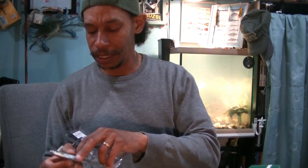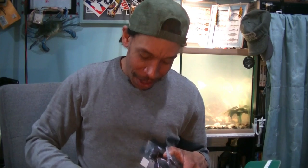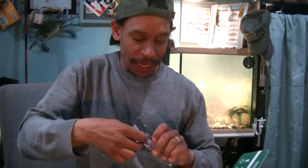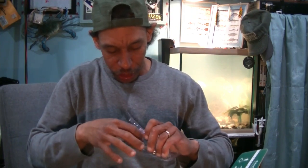Now I got to get this thing back in here without stabbing every part of my body. Ay, ay, ay, ay, ay. That hurt. Super, super sharp hooks. SavageGear, excellent job on the hooks, FYI. Sometimes it's a little bit too excellent a job.